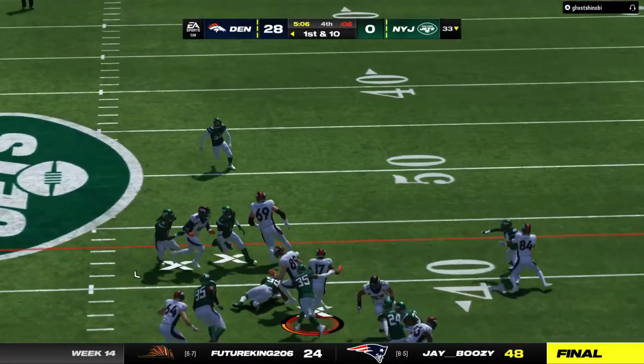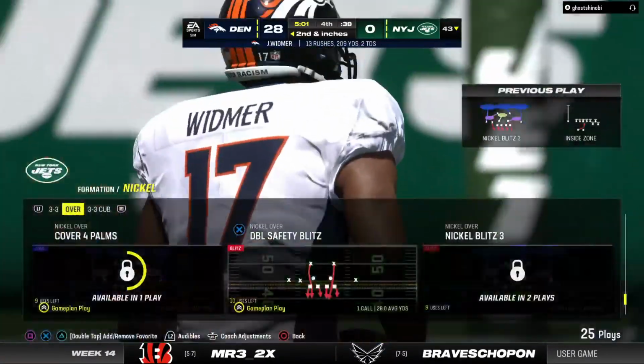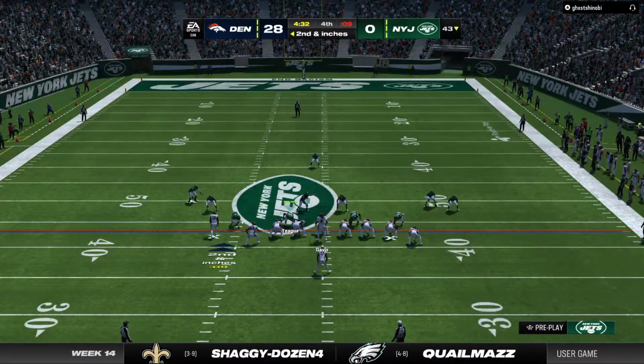From the gun, he'll hand this off, and able to break one tackle, but then quickly brought down. But a nice little gain. 209 yards rushing for him now as he has been tremendous all day long.